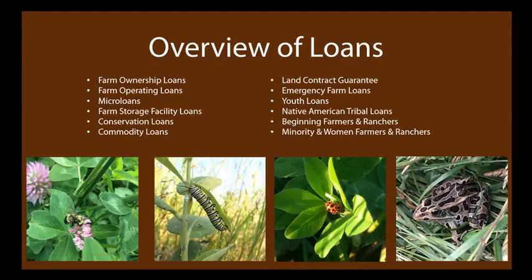So what are all of these loans? Here's a quick overview of the different loan options that FSA offers. They include farm ownership loans, farm operating loans, microloans, farm storage facility loans, conservation loans, commodity loans, land contract guarantees, emergency farm loans, youth loans, Native American tribal loans, beginning farmer and rancher loans, and minority and women farmer and rancher loans. With those last couple, they're really for targeted audiences, so we'll touch on them briefly, but hopefully you'll be able to connect with FSA if one of those appeals to you and make sure that you are able to access it.